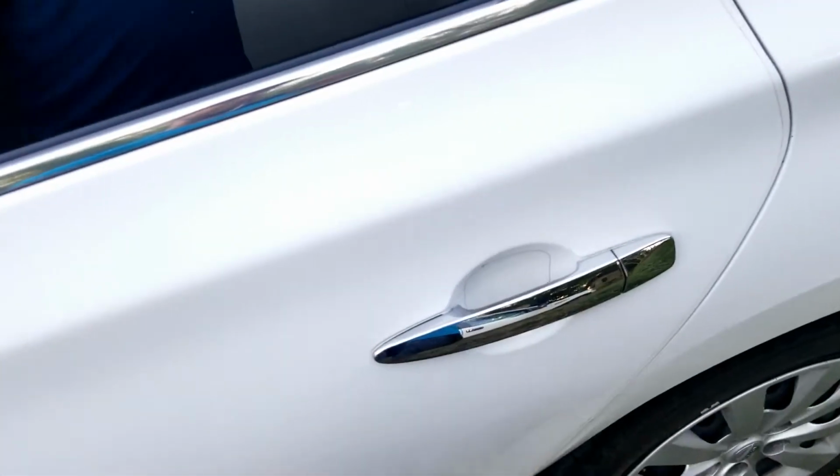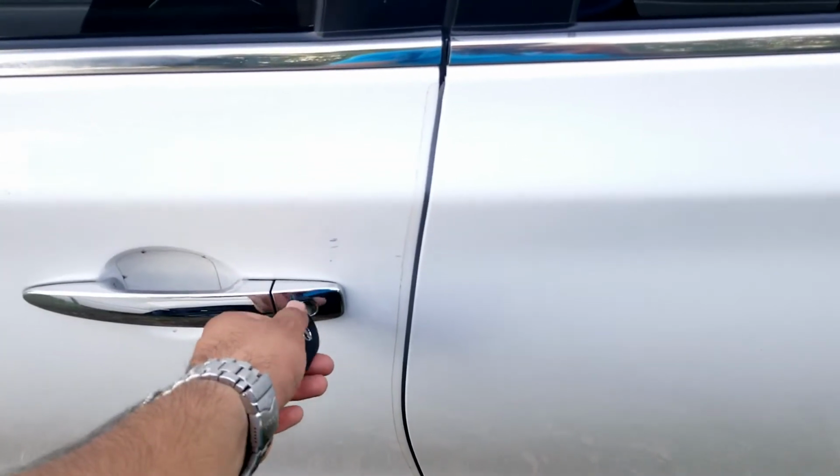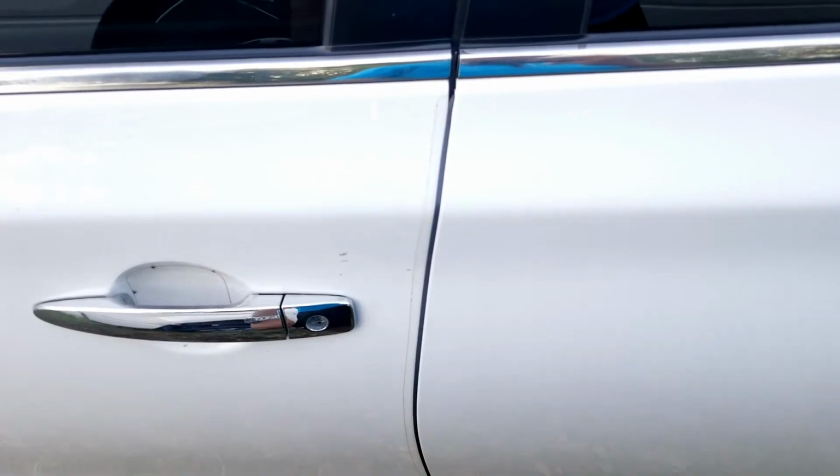To lock the car, you turn to the left and it locks the driver's side. If you turn twice, it locks 4 doors.